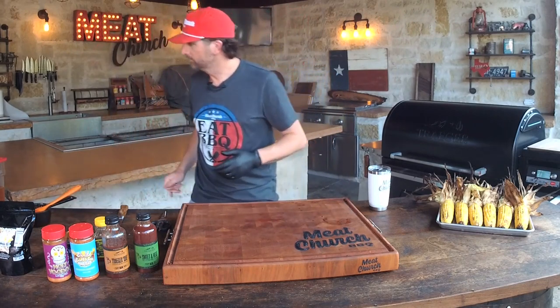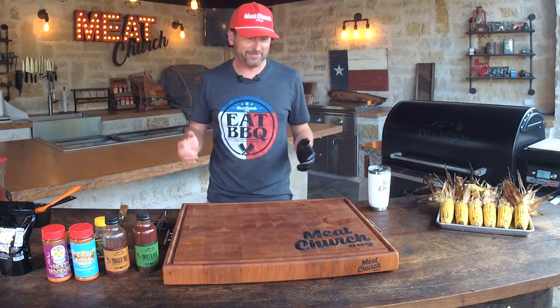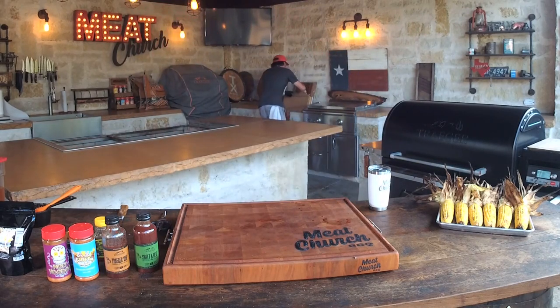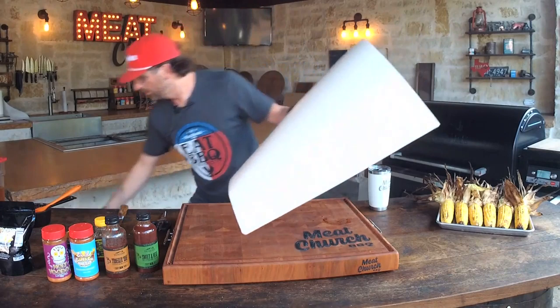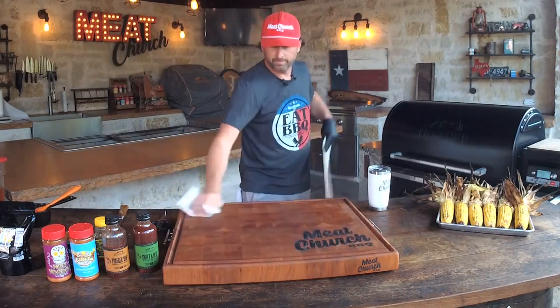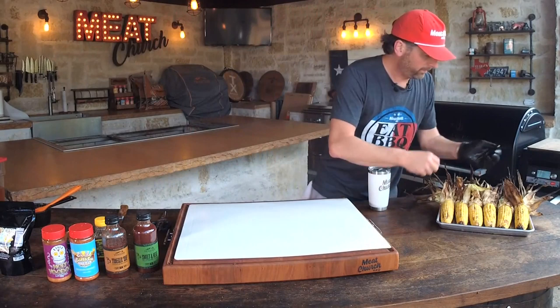You're doing your best Bob Ross on that chicken. I was doing my best Bob Ross on that chicken. I'm telling you, eat with your eyes first. Where's that cutting board? I'll get it. All right, while that sauce is on, I want that sauce to sit for 10 minutes or so. I'm gonna get another little cutting board out and work on this corn.